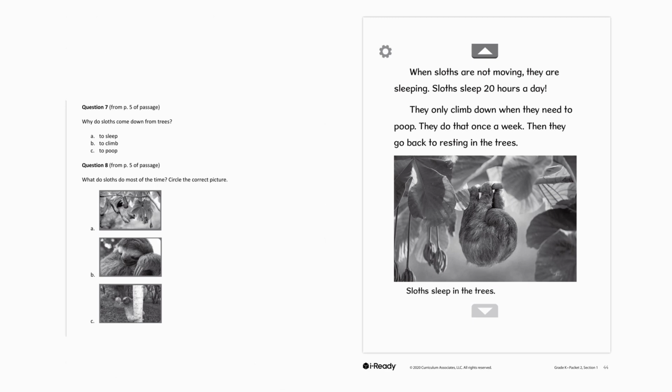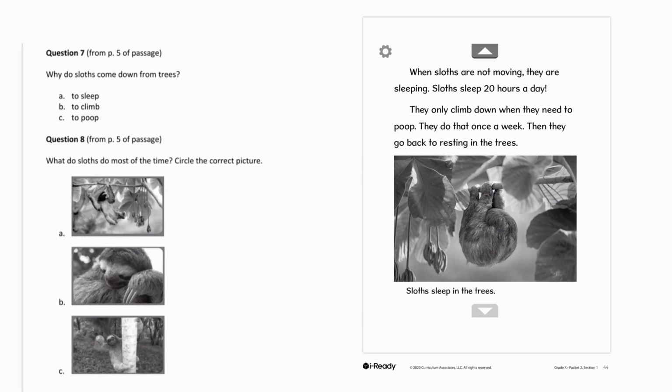Questions 7 and 8 can be answered from the information on page 5 of our text. Let's look at question 7. Why do sloths come down from trees? To sleep, to climb, to poop. I bet you remember this from our first read-through. It might have made you giggle. Let's read the text again and find the answer.